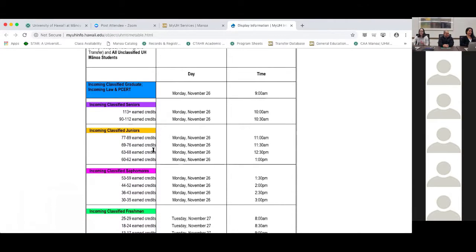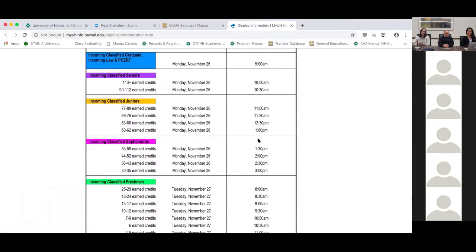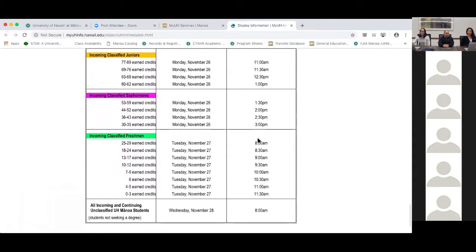And so there you can see, based on how many credits you might be coming in with, you do have a specific date and even a time of when you'll be able to register for courses. So if you're a first-time freshman, just coming in, you probably don't have really any earned college credits. So you might be registering on that Tuesday, November 27th. Information on if you are a transfer student or maybe a freshman who has taken some college level classes, determining how many credits you actually have earned would be on your MyUH information system on your STAR GPS. You would have a transfer credit evaluation where you could see how many credits you're coming in with, and you can use that to verify your date and time.